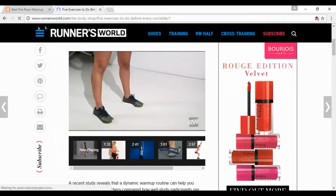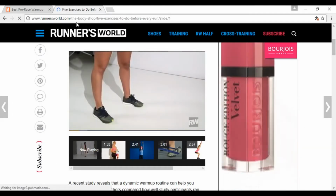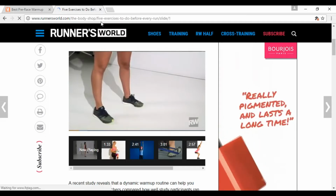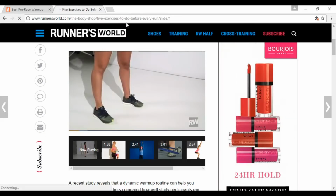And the site is runnersworld.com/the-5-exercises-to-before-every-run. And it's /slide/1.